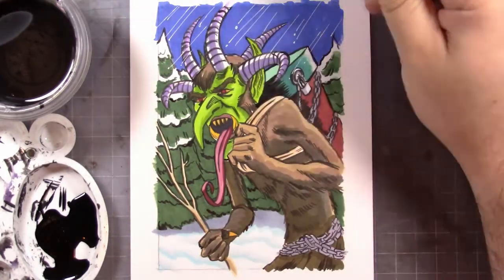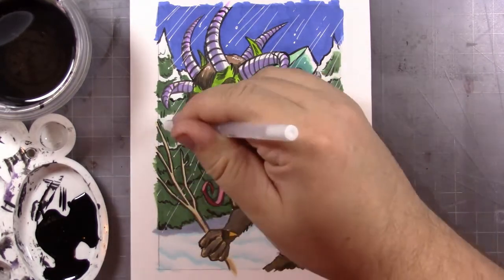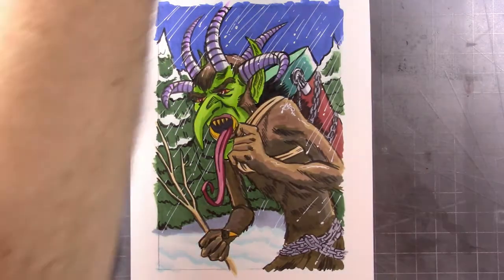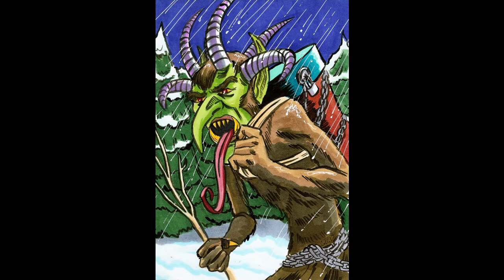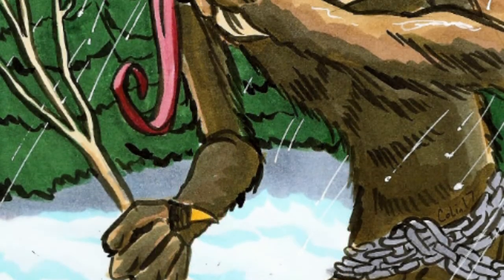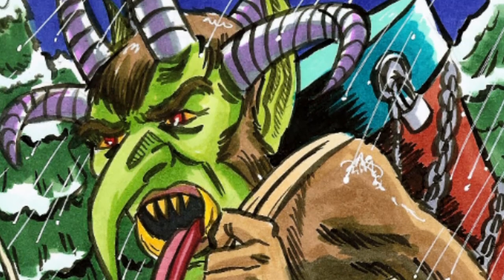I'm putting in the snow here with a white paint pen. It's kind of like the stars, same principle, but I just wanted to give that winter holiday look. Beautiful. Let's say we take a look at the scan here. Very cool. Guys, I know Christmas is a few months away, but it's never too early to start behaving. Otherwise, the Krampus will come to your neck of the woods.